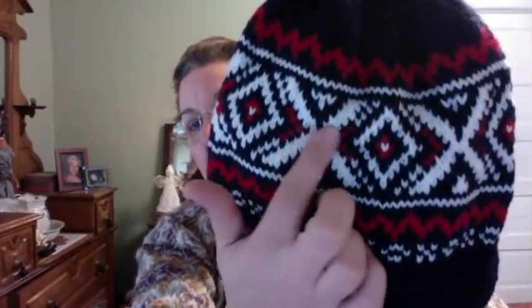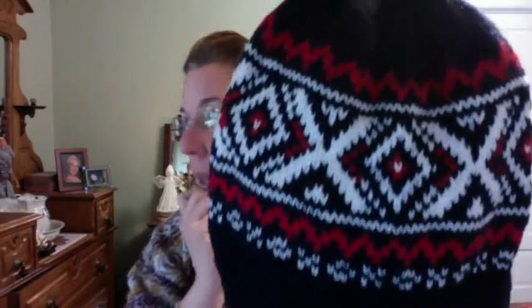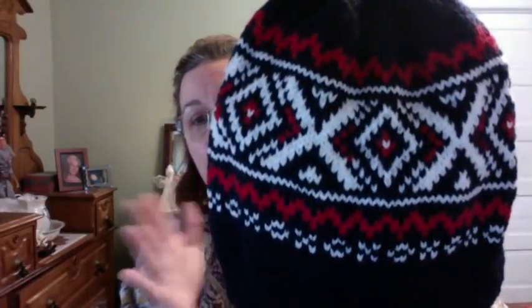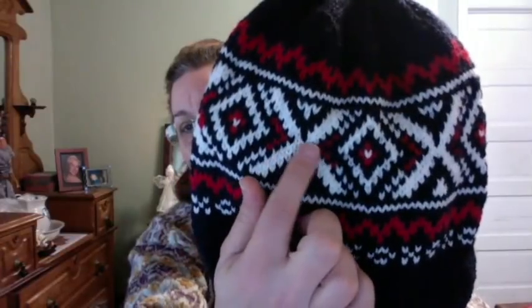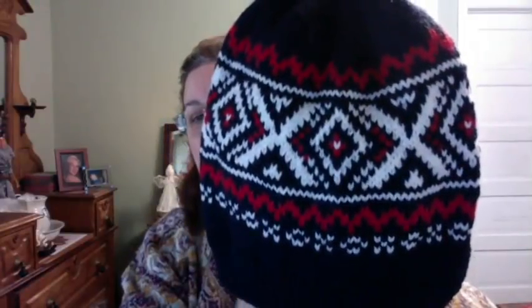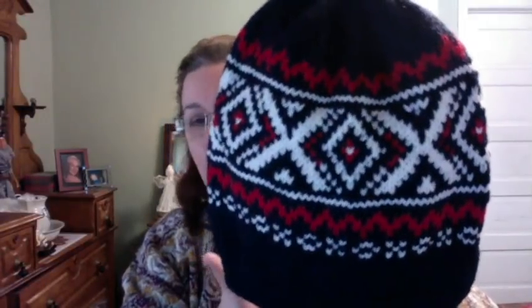So the blue was in my right hand the whole hat. And then when I knit the 3 colors together, I haven't done a project with 3 colors, so I used this pattern as a chance to try that out. At first I tried holding the red and the white in my right hand on the same finger, and that wasn't working. The red kept becoming way too loose.